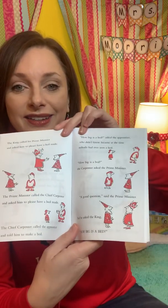The king called the prime minister and asked him to please have a bed made. The prime minister called the chief carpenter and asked him to please have a bed made. The chief carpenter called the apprentice and told him to make a bed. "How big is a bed?" asked the apprentice, who didn't know because nobody had ever seen a bed. "How big is a bed?" the carpenter asked the prime minister. "A good question," said the prime minister. And he asked the king, "How big is a bed?"